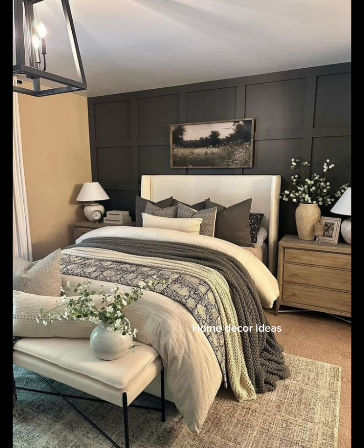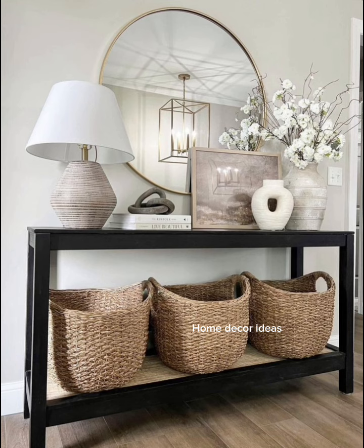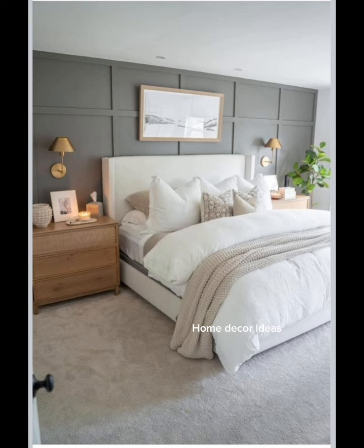I am going to show you how to blend these styles together in one space. So keep watching to see how you can create a harmonious home that feels both timeless and cozy.